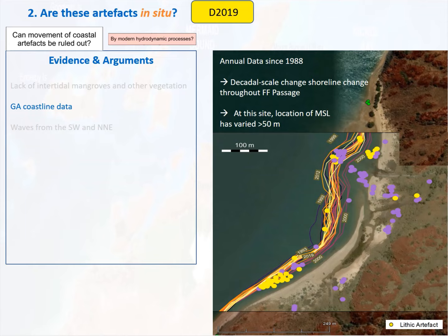I've just plotted a few of those on here for this part of Flying Foam Passage. The red line here is 2000, the one on the outside here is 1999. So you can see it's varied quite a lot, even only in the last 30 years or so. And in fact, at this site, the location of just mean sea level has varied by more than 50 metres.